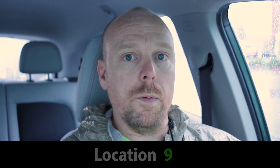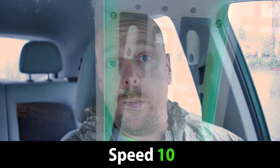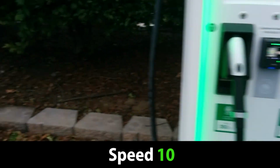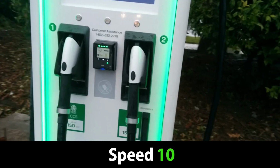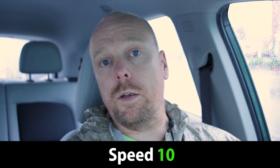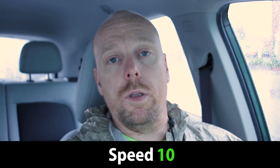And then in terms of speed, this is one of the faster Electrify America sites. It has 2 of the 350 kilowatt chargers in addition to the 150 kilowatt chargers, and for that reason, Electrify America is going to keep getting 10 out of 10s for speed. They're literally offering chargers that are faster than any current electric vehicle can charge. So for that reason, again, a 10 out of 10 for speed.